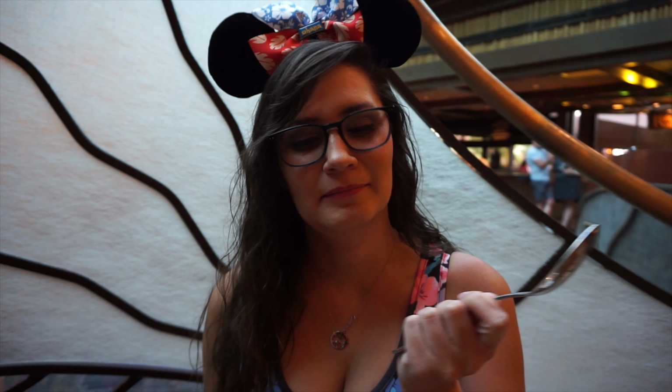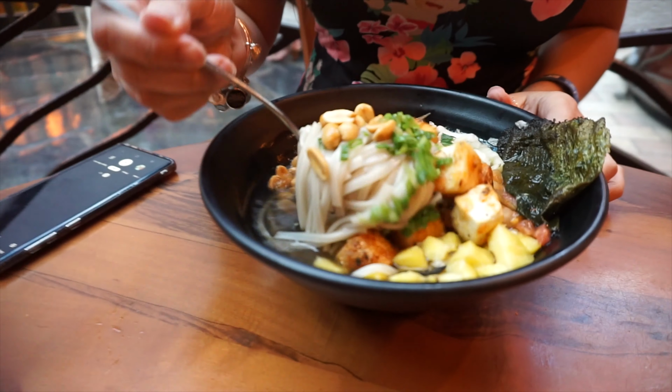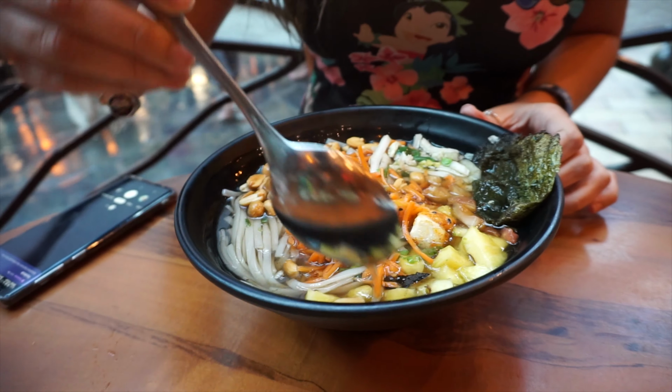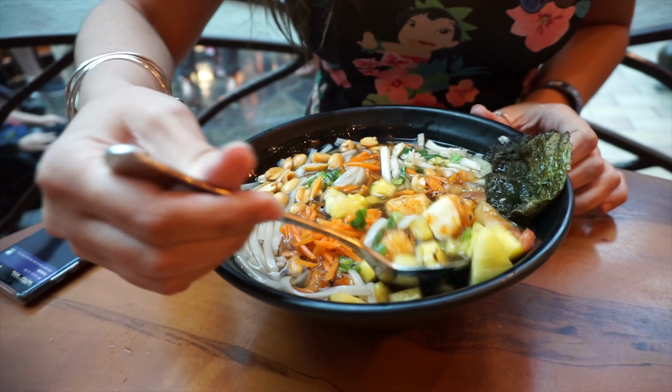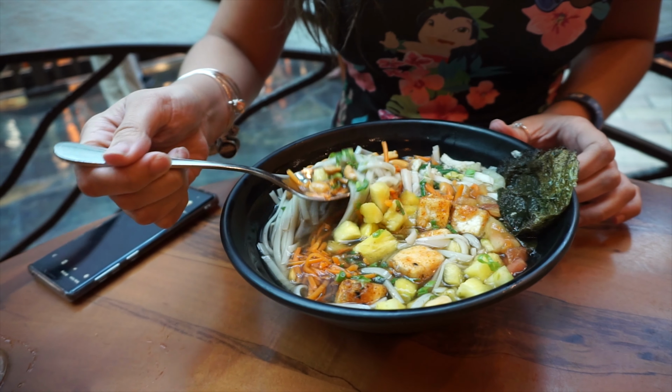I'm used to a... Not yet. An actual... It's like a Randy spoon. Yeah, this is like a professional eating spoon. I might need chopsticks myself. I believe that's pineapple. Yep. Fabulous.